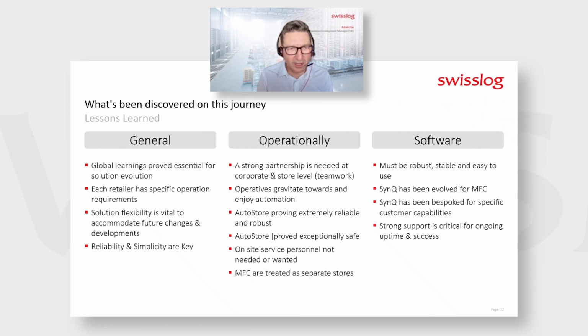Autostore itself, we're finding it exceptionally robust, and we have had very little downtime with it. It's exceptionally safe as well. Connected with this robustness, we find that our support and service personnel are not needed. In fact, they're not wanted. We don't want people there doing nothing. And as I mentioned earlier on about robustness, we do find that your supervisors often, when trained sufficiently, can retrieve a robot and then get it going again. And then we obviously support that with a service with KPIs to fix anything when that robot's taken off. But we find that often they're not needed because Autostore is so robust.